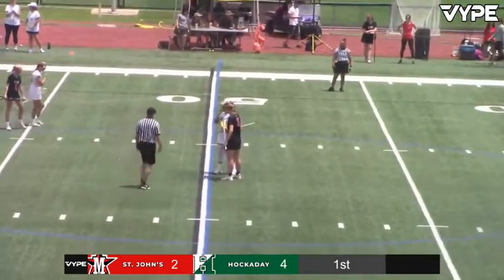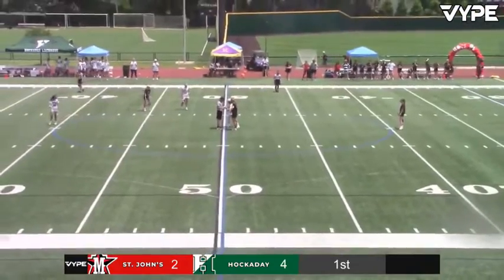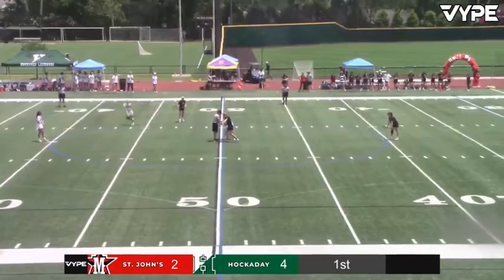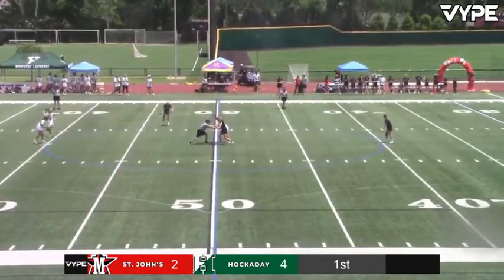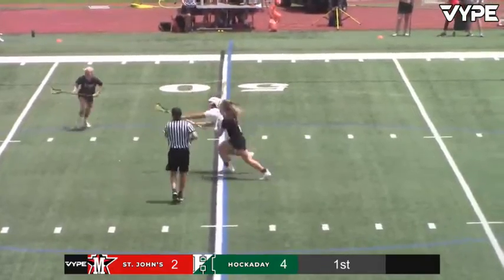St. John's going to split their midfielders here. One on the top where Minjae's been drawing the ball to, one on the bottom where she put the last ball. A bit of a defensive, very defensive there, but they're handing a lot of real estate to Hockaday if she can place it anywhere other than, there it is again.